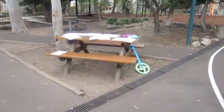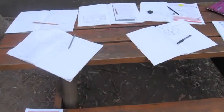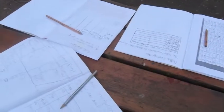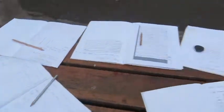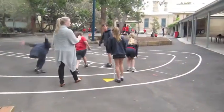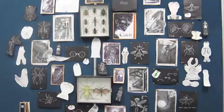Another important aspect of my maths program is the way students record all of their work. So drawing up tables, tallying data, and putting down what they believe in terms of their maths learning to consolidate is also a feature of my maths lessons.